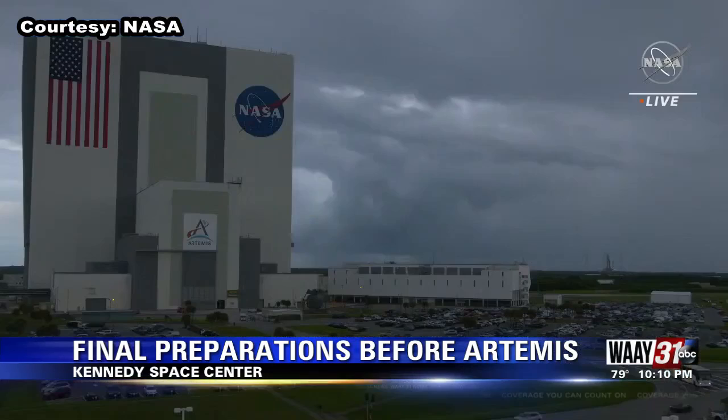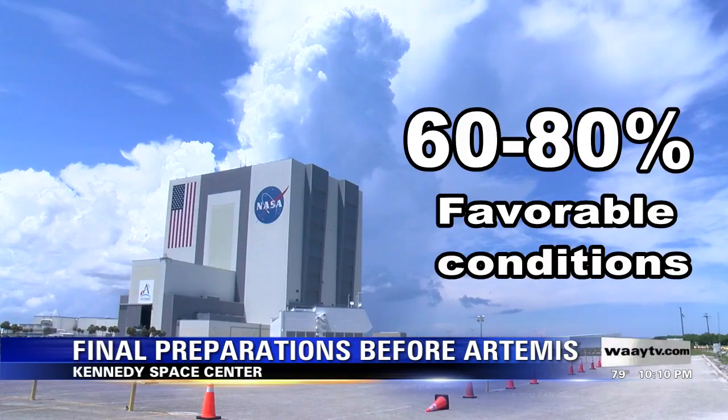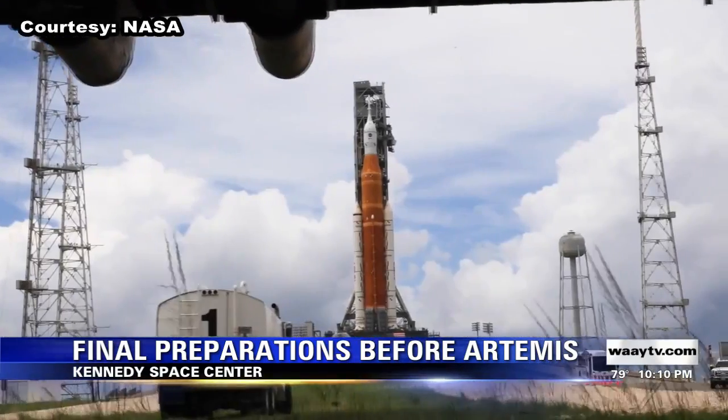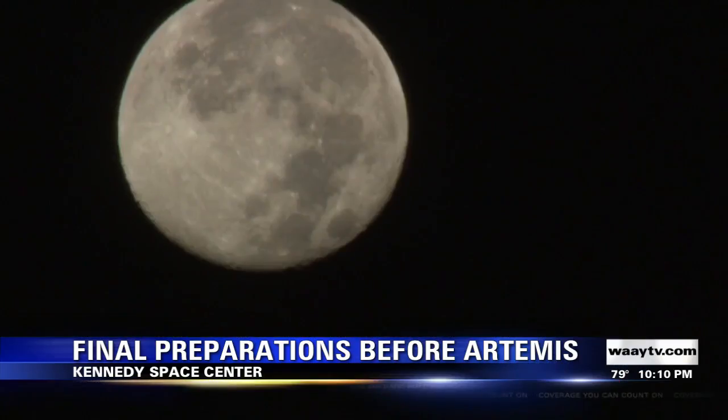As with any launch, weather is a concern. NASA's weather officer says while she could issue some delays to the launch process in the morning, there's a 60% chance of favorable conditions at the beginning of the launch window, improving to 80% towards the end of it. I do not expect weather to be a showstopper. A good sign for NASA as it tries to take the next step towards sending humans back to the moon and eventually Mars.